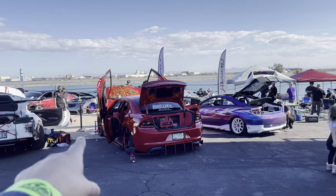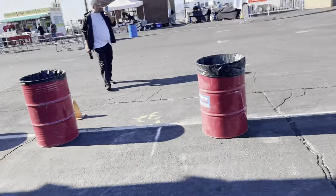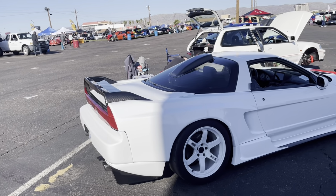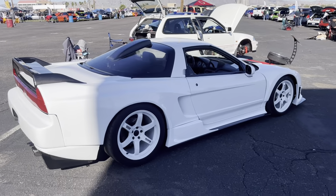You know what? When you have a display like this, they give you points. I don't. Gonna have to carry a lot of stuff with you. That's really, really clean. I met this guy before. If I will have an NSX, if I have an NSX, it's gonna look like this.